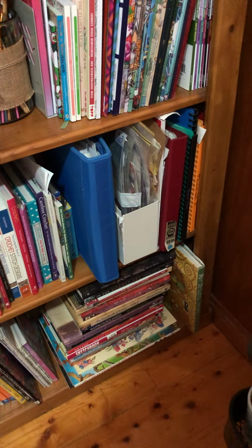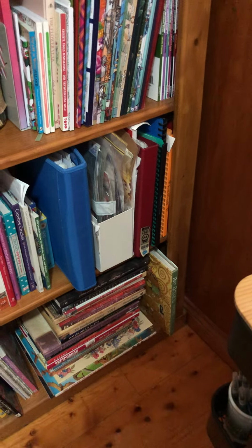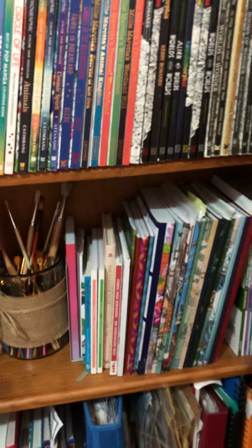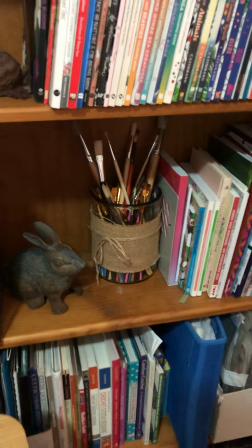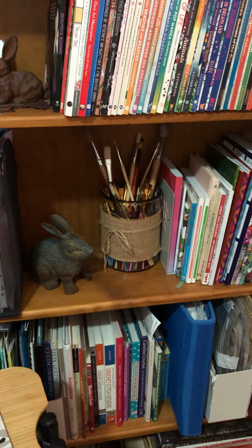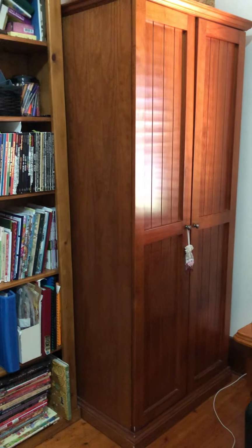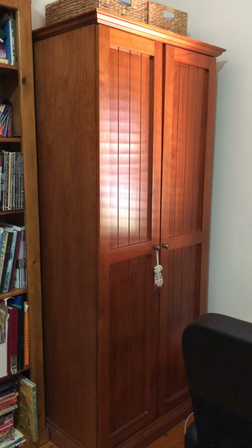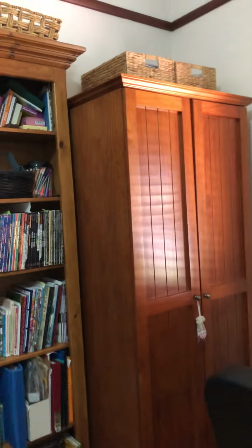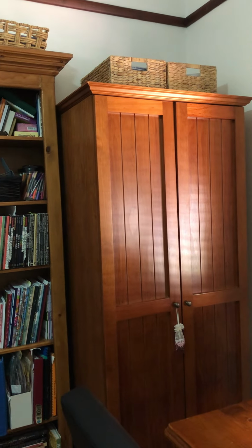The magazine holder there has got some random ephemera. I don't plan to get into that too much, and a few things that I can't find homes for anywhere else. So you can see that large jar there came with flowers in, and it makes a perfect paintbrush holder. So that wardrobe on the right there houses some tubs with photographs and so on in, and some of my son's clothes and stuff from my granddaughter. And the baskets on the top, I've got some spare water-based markers.